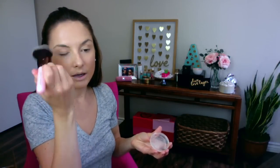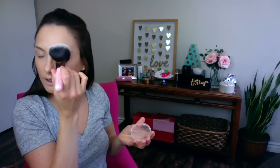This will really absorb all excess oil you guys have on your makeup. This brush is so fluffy. So you can kind of see that grabbing the oil and just mattifying everything. So I just kind of dab that everywhere. And this is for sure my favorite setting powder. This is the only one that I think really holds up.